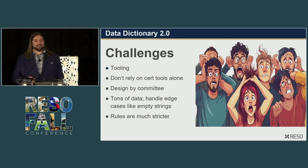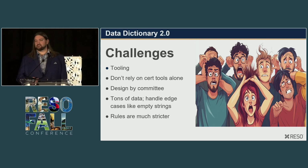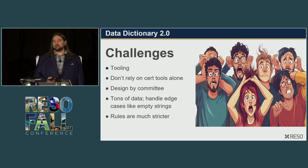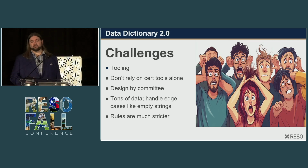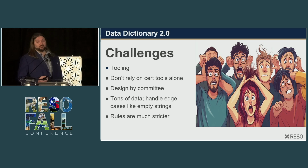And with a challenge like this, it is tons and tons of data. I think we have somewhere in the 300s of millions of properties in our ecosystem, and you're having to handle all sorts of edge cases. Null strings, stringed nulls, empty strings. There's all sorts of things that we weren't even quite aware were in the data set in many cases. But running through this tool, it pulls them out and it fails instantly. That can make you pull your hair out as you're going through it. But in the end, it's best for the industry so that we really know something that's certified actually means something. And like I said, the rules are much, much stricter.